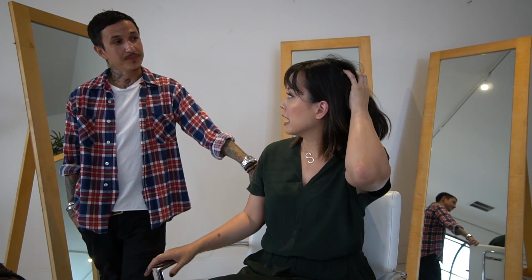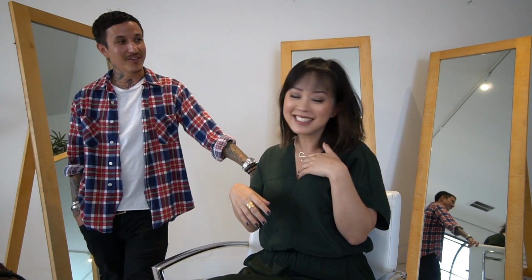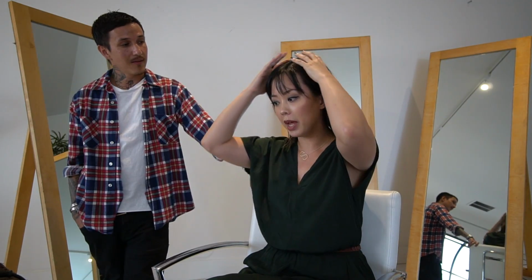My biggest concern is that I'm feeling like I'm starting to lose volume. I feel like I've always kind of had flatter hair, especially right here. I recently got bangs. I love them. They look great on you. I think it's balanced it a bit, but I'm always trying to figure out how to style my hair with volume without looking too beauty queenish.